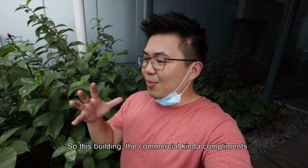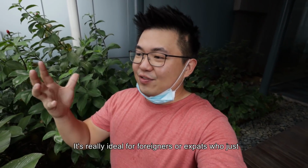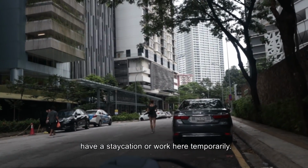So this one, I think the commercial kind of complements whatever on top, and there's a co-working space. It's really ideal for foreign people or expats who just have a staycation here or just work here temporarily.